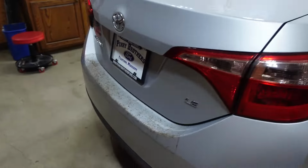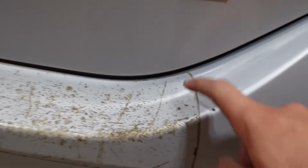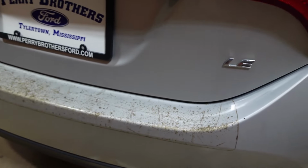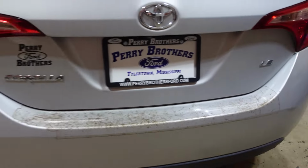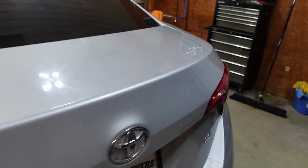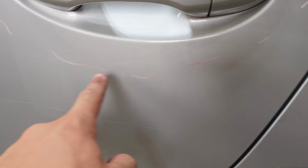Back here, the only thing back here is, what is this called? The clear film. That looks very bad, so that's going to need to be changed. Looks like they got it from Tylertown, Mississippi. And I'm not sure what this means, so if anyone knows this, please let me know because it's all around the car. And I have no clue what that means because I don't really see anything there, but there's a scratch they didn't mark.